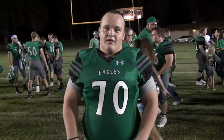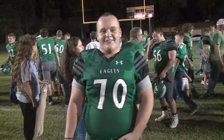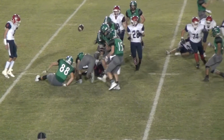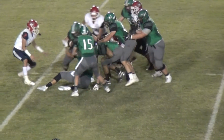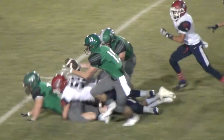Take me through that fumble recovery and lateral that you did earlier in the first quarter. So in practice, sometimes we'll mess around doing that stuff. And Cole Motes ripped it out, and it was in there, so it was just mine for the taking. Their quarterback, I think, got my leg, so I saw our corner and just handed it to him. I don't know. It was just all in the moment.